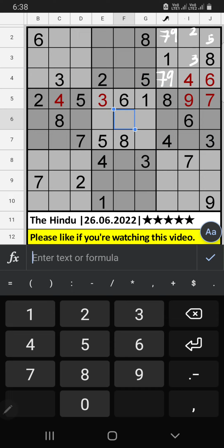Column H, column J, column I, we have 4. 8th row also we have 4. So 4 can't come in these cells. Then 4 is confirmed here.